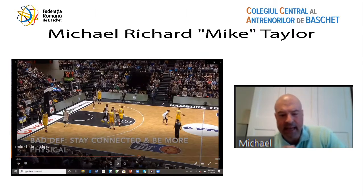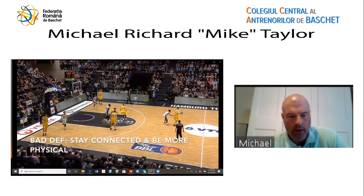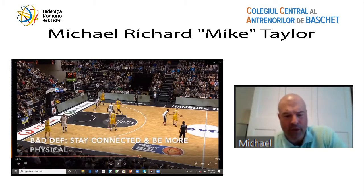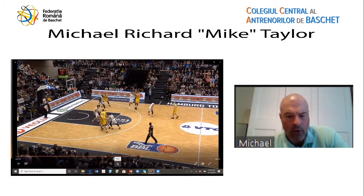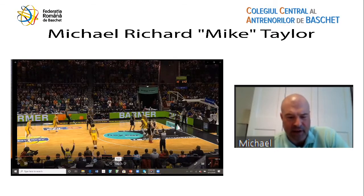Again, next example of a mistake. Bad defense here. We want to stay connected and be more physical. So again, you see our defender wiping his shoes, Yannick Frank in the corner. Here comes the wide pin. He's going whatever way he wants to go. And again, we're not trying to impact the cut at all defensively.